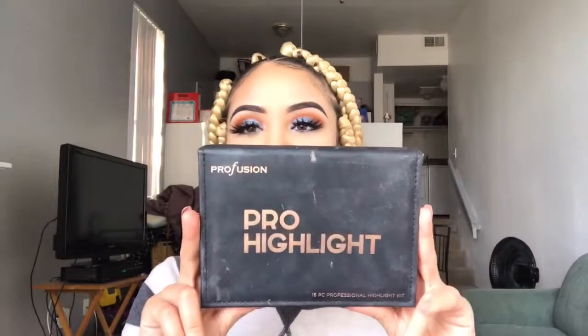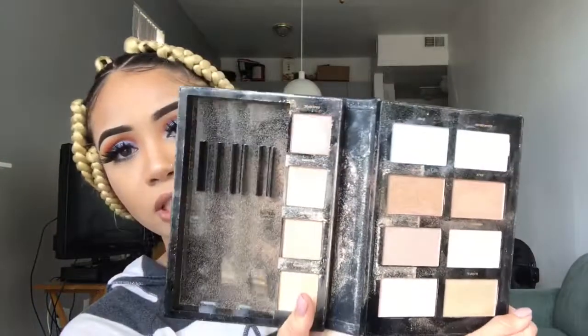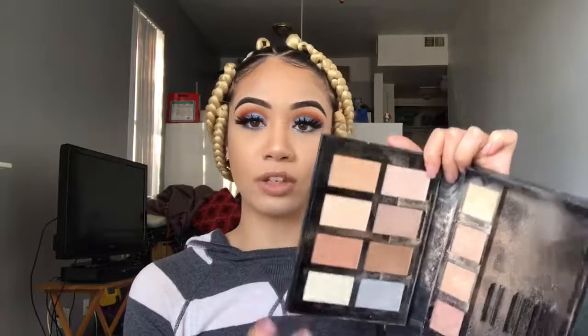Next up is my Profusion Pro Highlight Palette, and you guys have heard me talk about this as well. It just has so many shades in it, and for me it's great because now that I'm starting to work on clients, I have a good range of shades to pick from. You have all kinds of undertones in here, and the only one that I don't like is this one right here, and I'm holding it upside down. This is the only one that's really powdery, and to me just doesn't do any good. But every other highlight in here I have used and I like. So I highly recommend this.